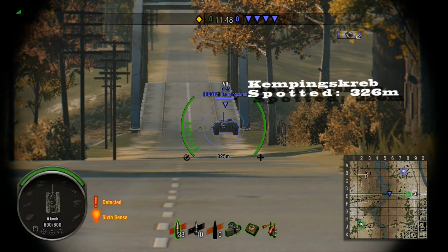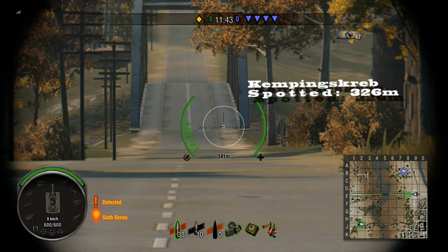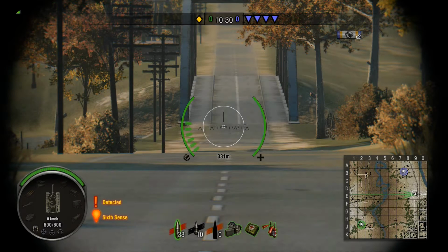And you can see 326 meters. That is from the point at which I'm able to see his turret. And from there we'll now move on. FormulaZR. The difference here, the camo paint only, no perks, no equipment, same process.